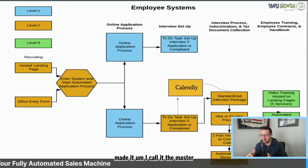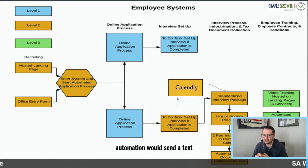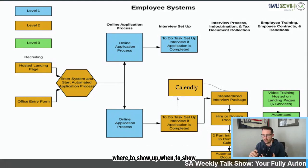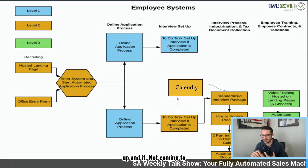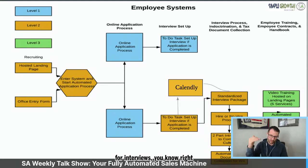Basically your office would be entering into a form if you made it. I call it the master employee form, but you enter in the interview date and time, and the automation would send a text message to the applicant the week before and the day before the interview, letting them know where to show up, when to show up, and if they're not coming, to respond back so you don't have 5 people not showing up for interviews one right after another.